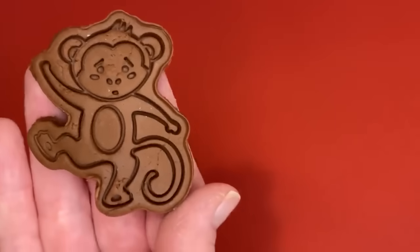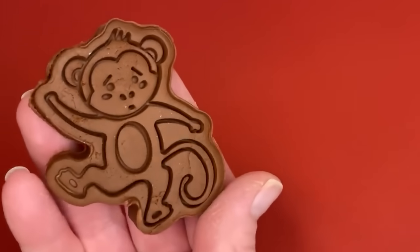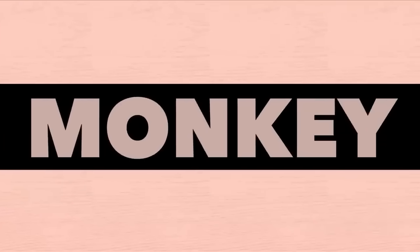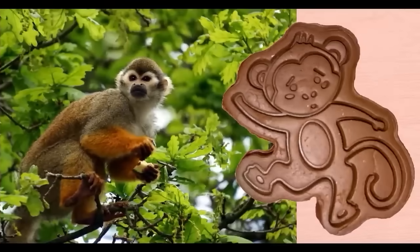Oh, do you know what this is? It's a little monkey. It's a little brown monkey. Monkey starts with the letter M. M for monkey. Would you like to see what a real monkey looks like? Look at that! There's a little monkey in the tree. It's also a brown monkey. But monkeys could be different colors. There's black monkeys, and I think there's some gray monkeys out there. Let's listen, and maybe we'll hear a monkey.